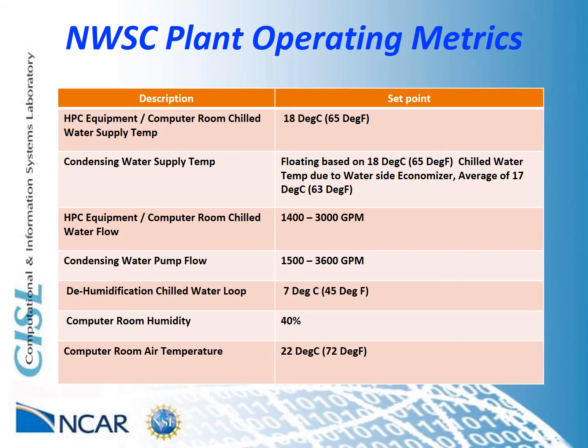Out of the design process, the following metrics for the NWC were created. The HPC chilled water would be provided at 18 degrees Celsius with a chilled water flow potential of up to 3,000 gallons per minute. The computer room would also maintain 40% humidity, and the room air temperature would be controlled to 22 degrees Celsius. These metrics were based on providing an efficient cooling system that would be extremely versatile and allow for future expansion.